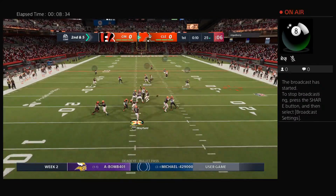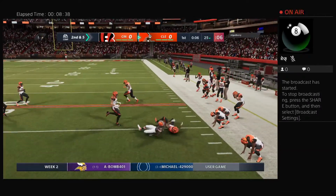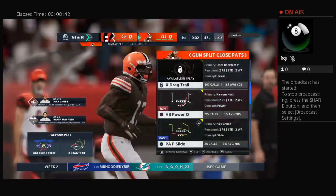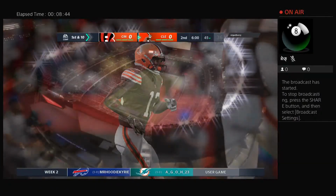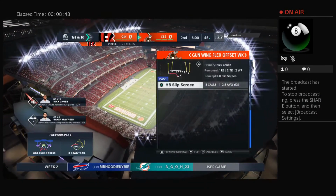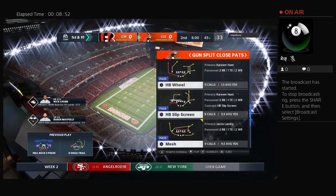Working out of the gun, Mayfield. And bringing it in right side here, Beckham. And brought down, but not before reaching the 45-yard line. It's a pickup of 19 yards on the play, and it'll move the chains. No score after 1 on EA Sports.